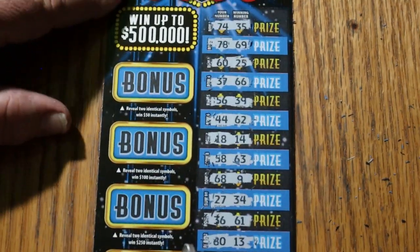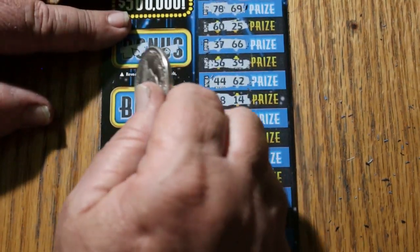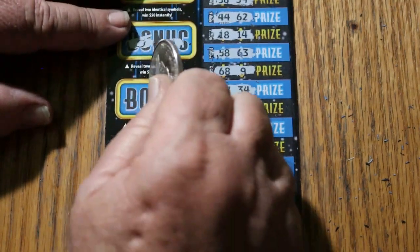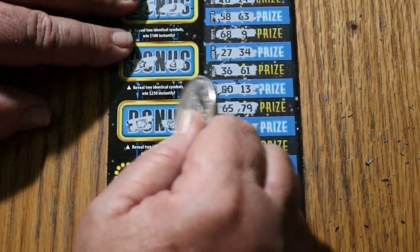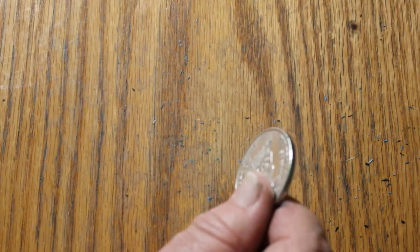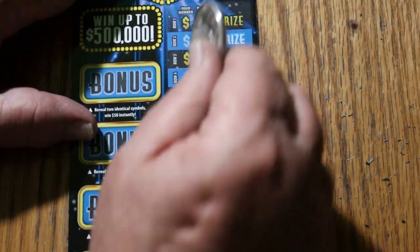Nothing there. And for bonuses, wishbone, ladybug, nothing. For 100, lemons and bananas. For 250, a star and a bell. For 500, a piggy bank and a gold bar. No. Okay, down to the last two. Here we go.